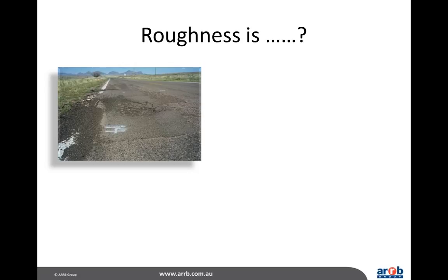So I just want to talk a little bit about roughness and what it is. Some have the preconceived idea that roughness is all about potholes in the road or corrugations or imperfections. Well, that's true, that's part of it. We call those types of things point defects, or localized defects, as you see on the road here.